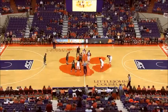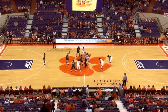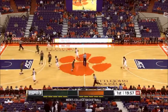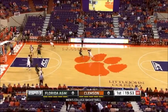Atlantic Coast Conference. Those 10 wins, by the way, only the 4th time that Clemson has done that in their ACC history. As the opening tip will be controlled by Noko, and the Tigers will come at it on the offensive attack. A&M will pick up in a little man-to-man pressure. Here's Grantham.